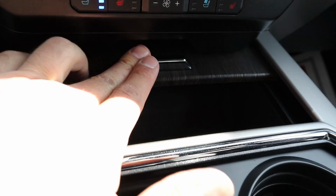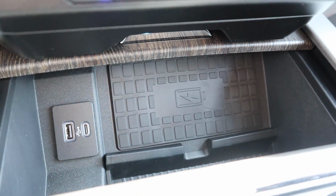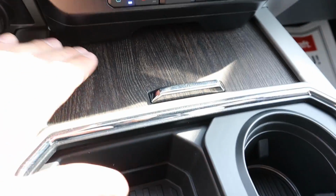And then finally you got this little storage area that hides the wireless phone charger. So I hope you guys can see that wireless phone charger and the little USB, and you can just press it back and have some beautiful wood trim.